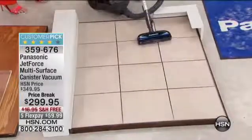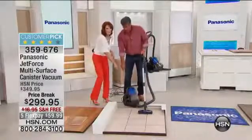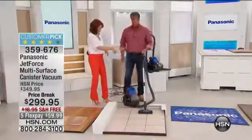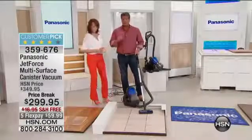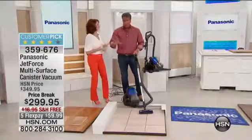Yes. I also love fingertip control into your hand. Isn't that nice? There's no bending on this. Even with the cord, you just step on the top and it retracts the cord. We haven't even scratched the surface. There's HEPA filtration, all this other great stuff going on.